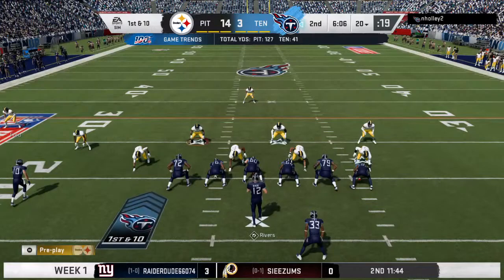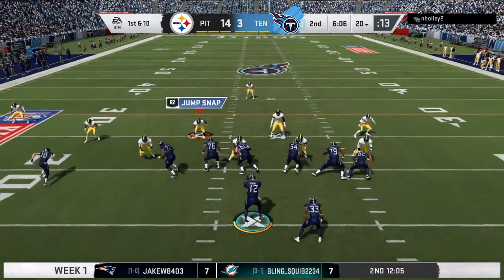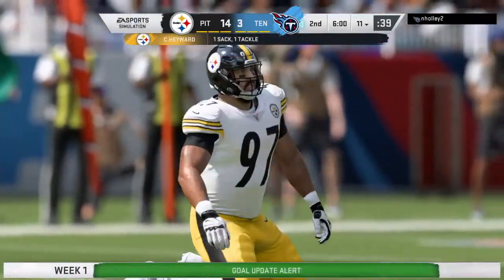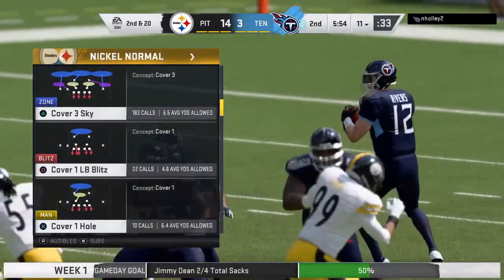Tennessee offense about set and ready to go. And on the last go-around, they really couldn't get anything going. They had to punt from deep inside their own territory, which means they're going to lose the field position battle as a general rule. Pressure comes, and the Steelers take him down. Cameron Hayward forced his way through, drops him for a loss of 10 yards.